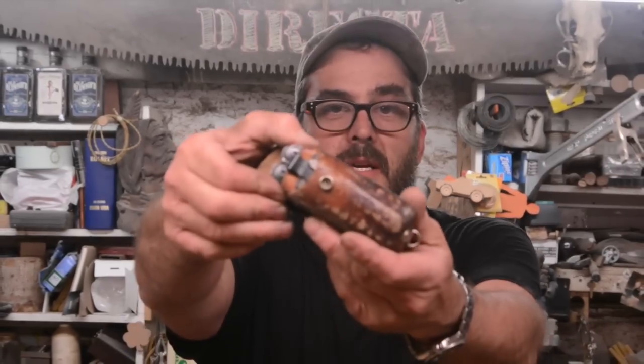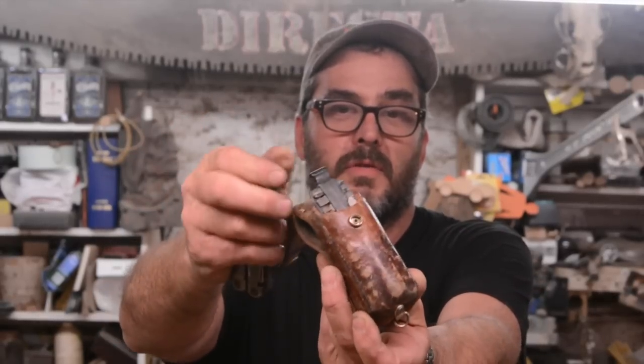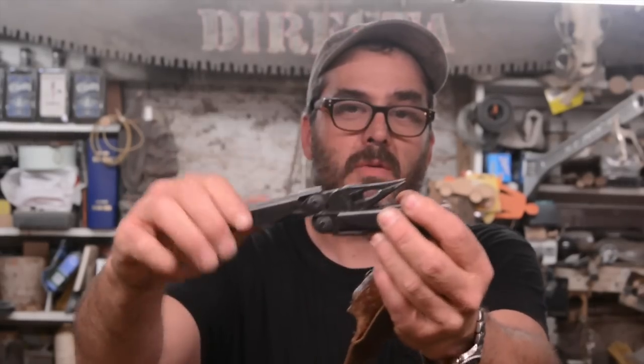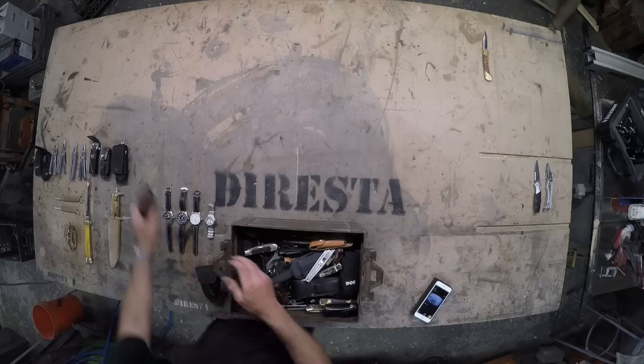Here's another Surge with a case that I made with its own little pocket with all the tools in front. This too has a broken lever here. This is broken. That's why I don't carry this one as much. This doesn't stay where it's supposed to stay.